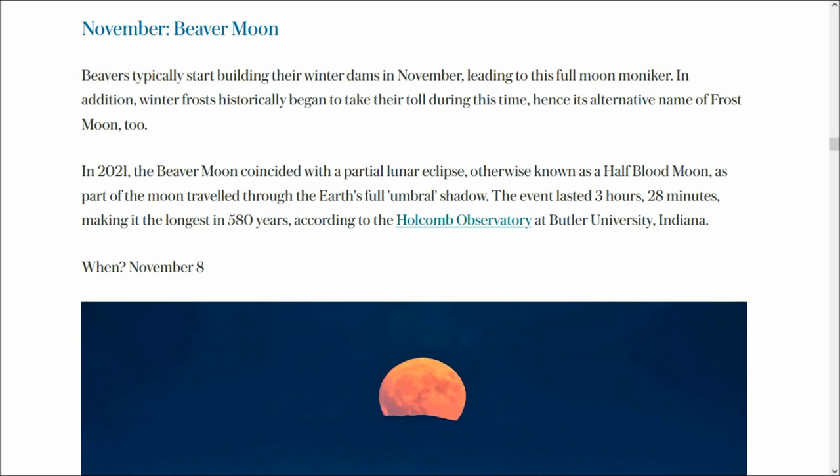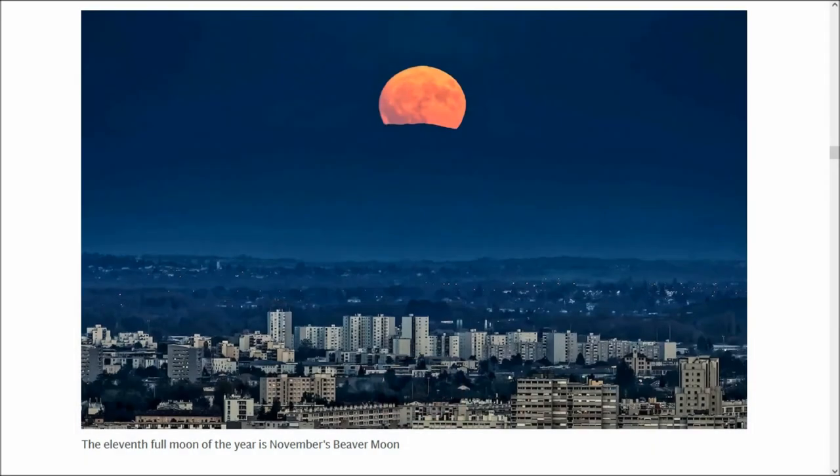As part of the moon travelled through the Earth's full umbral shadow. The event lasted 3 hours 28 minutes, making it the longest in 580 years, according to the Holcomb Observatory at Butler University, Indiana. And when? November the 8th. The 11th full moon of the year is November's beaver moon. Bit of an odd shadow.